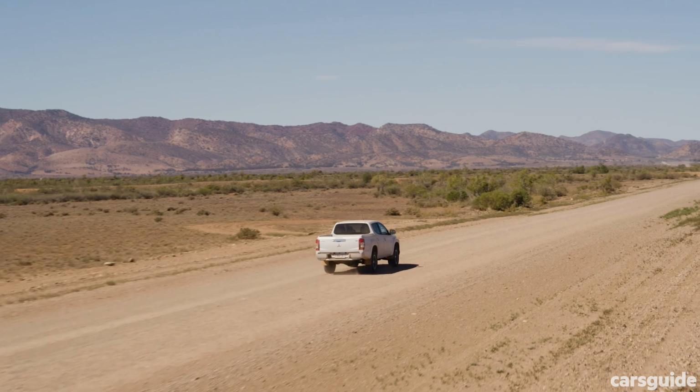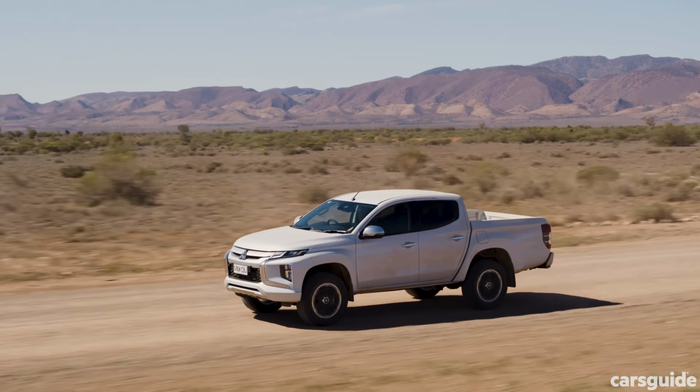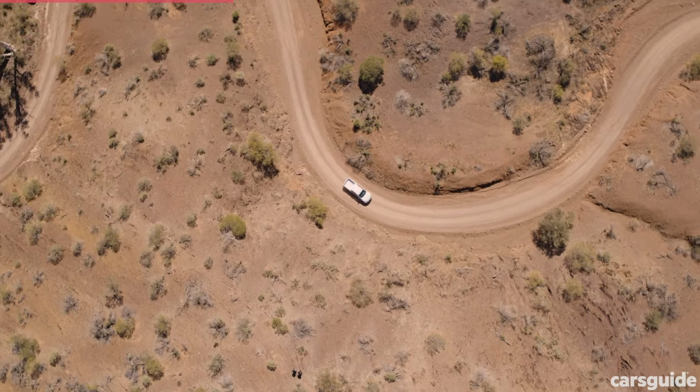It's good to see Mitsubishi refining the product so quickly, and the Triton represents a good value quality ute. It'd just be nice to see the most important active safety gear across the range.